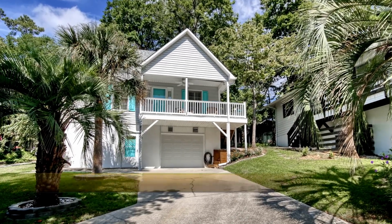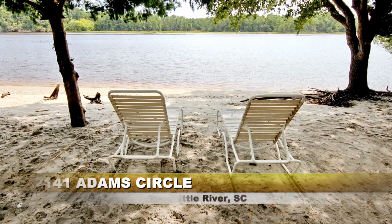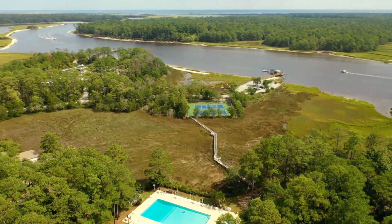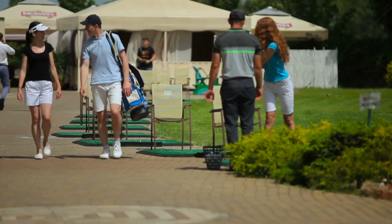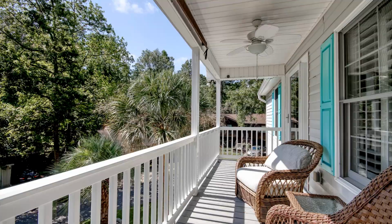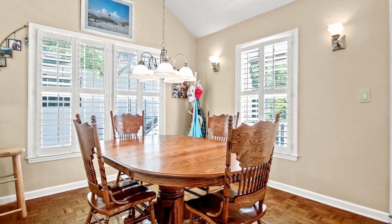This cheerful beach house is situated on a corner lot, high on a palm tree covered hill, in Windjammer Village, a gated intercoastal waterway community in Little River. The large, inviting front porch welcomes you into an open kitchen and a living and dining area full of natural light from abundant windows.